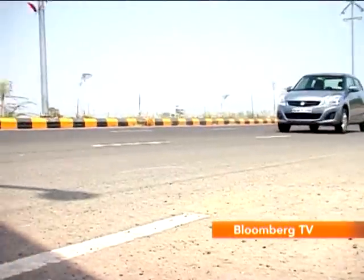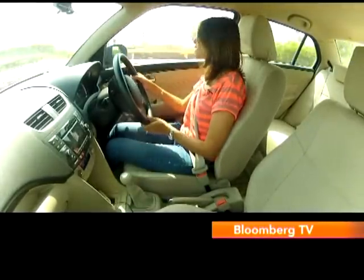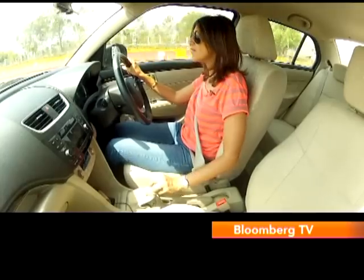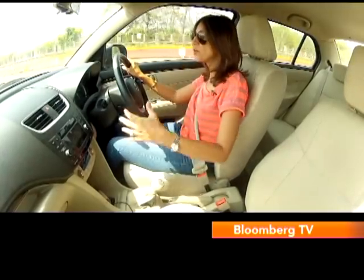if you push it. Now the biggest weakness of the Swift Dzire is its lethargy at low speeds. Especially if you're in traffic, stop-start, you have to lift off, put your foot down again. You really have to work the gears and spin the motor past 2000 RPM to get the best out of it.